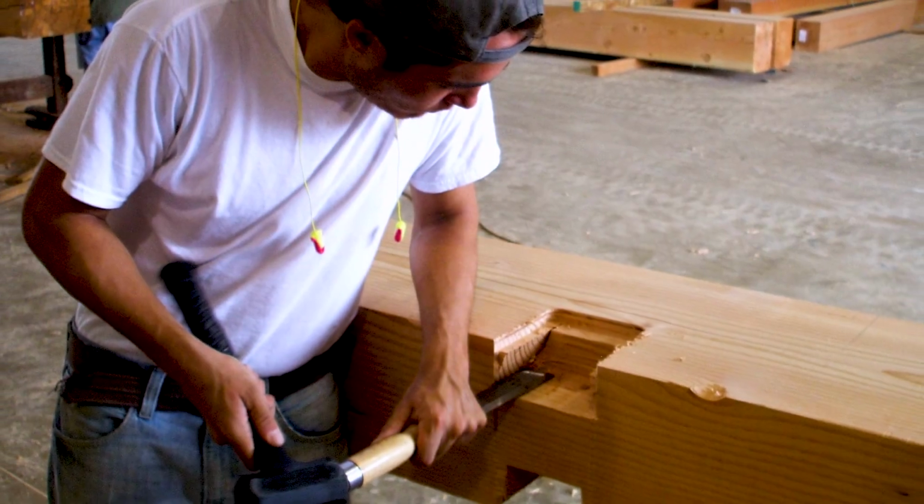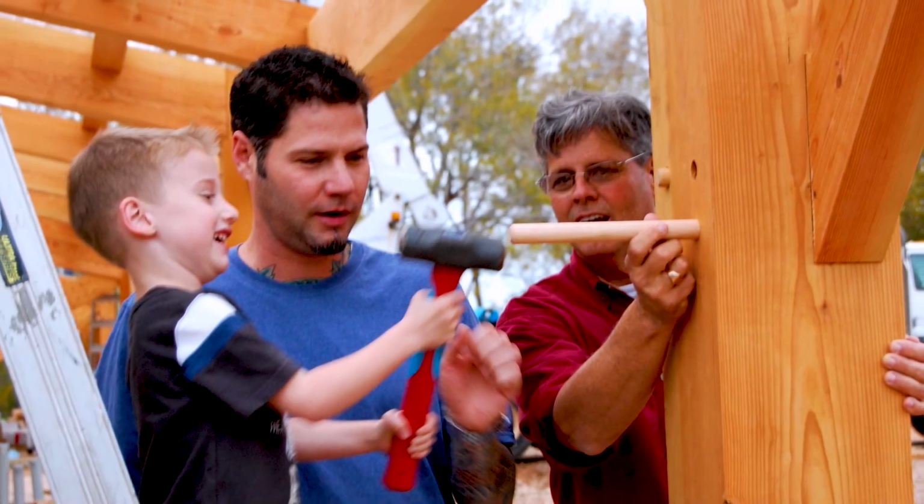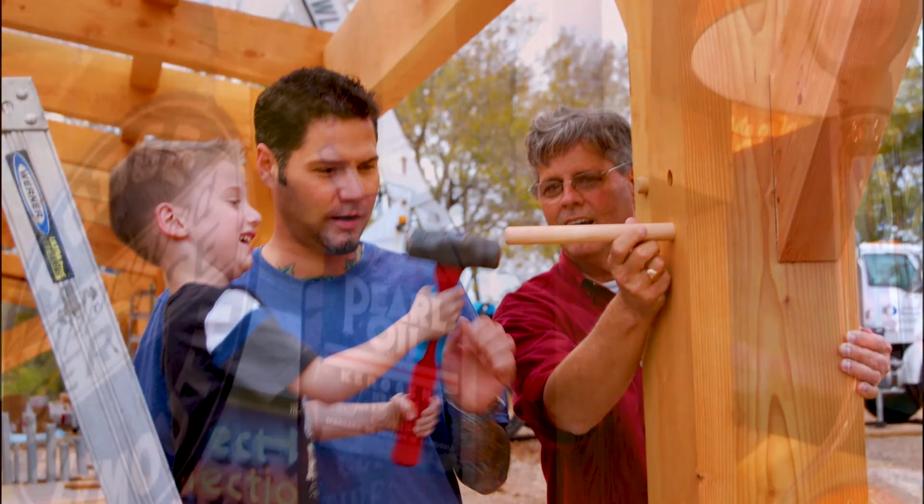It's mortise and tenon construction, all put together with oak dowels. This is the way that the Amish typically build their barns that you see up in the Midwest. And while we're on the subject of wood, I'd like to point out something that's close to my heart.